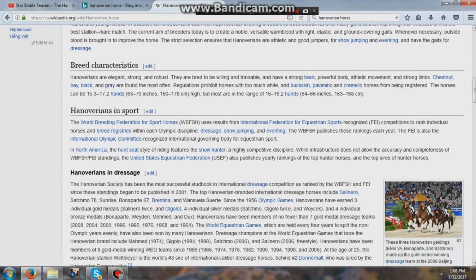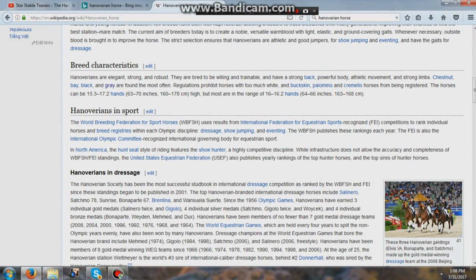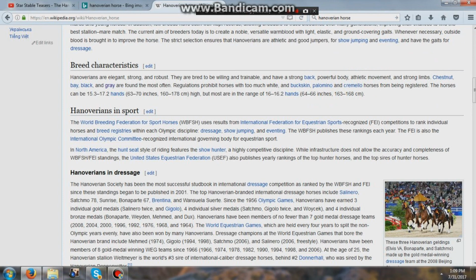Breed characteristics: elegant, strong, and robust. Yep, I get it. That's what they look like. And to me, going back to the trailer here, they look very strong, very robust, very elegant. They don't look unique like an Arabian horse or a Tinker horse. They look elegant. That's the idea.